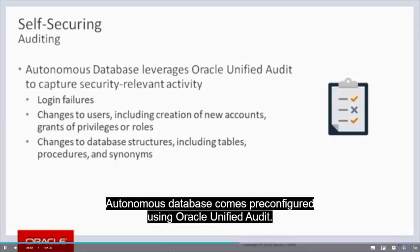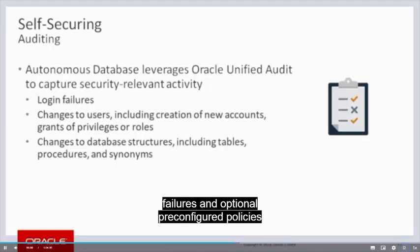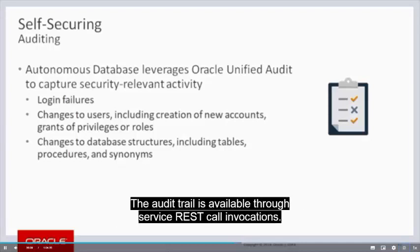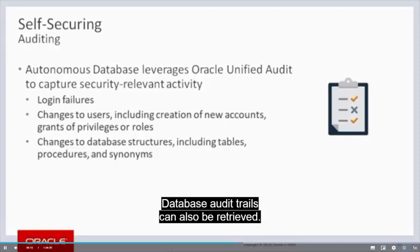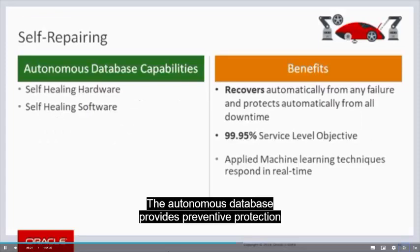Autonomous Database comes pre-configured using Oracle Unified Audit. This feature includes automated auditing for privileged user activity and logon failures and optional pre-configured policies for the Center for Internet Security audit benchmarks, account management, and much more. The audit trail is available through service REST call invocations. Database audit trails can also be retrieved. Future release will include detailed auditing through additional security services.